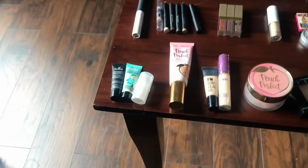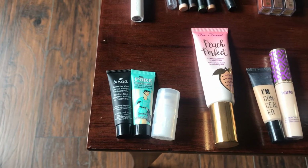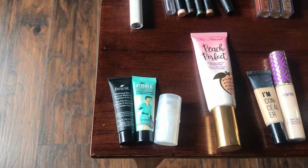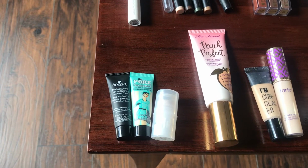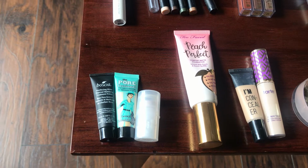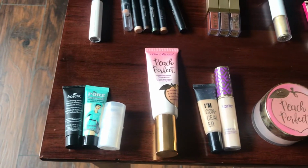So let's start off with the first category, which are my primers. Currently for primer, I have 3. And this category has decreased. Last year I had 6. So really good decrease here. And this Milk Blur Stick, this one I'm almost finished with. So almost down to just 2 primers. But that's the first category.